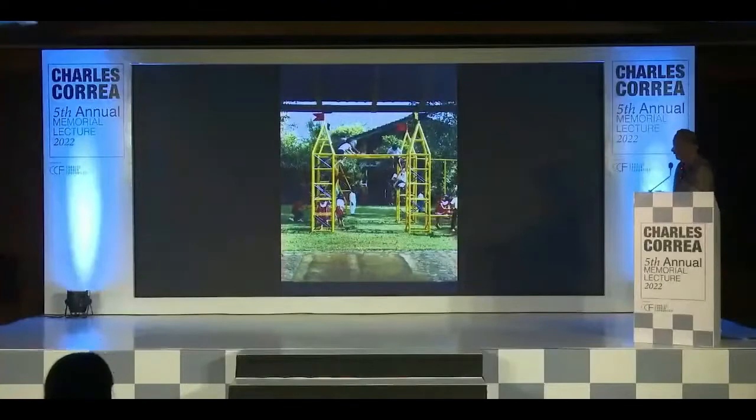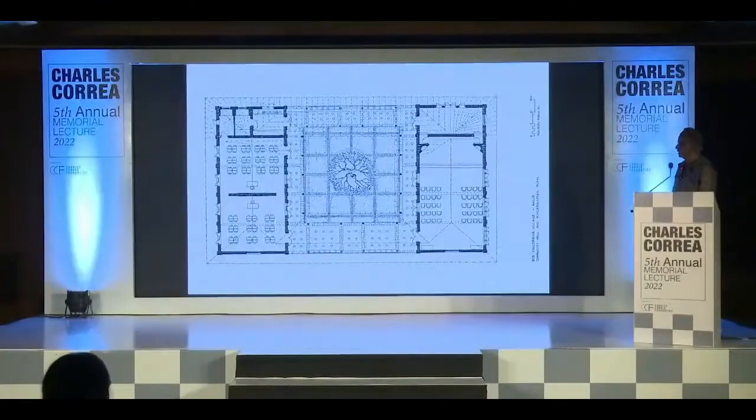We have Portuguese Sinhalese decorations in the wall murals of temples. So I use these as a source of inspiration for the children's play frames. Next. So this is a play frame. Next. That is the kindergartens, which also double up as youth holiday camps.